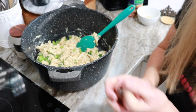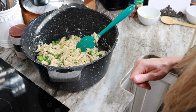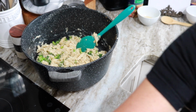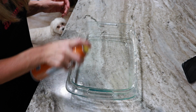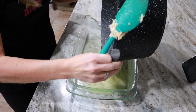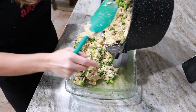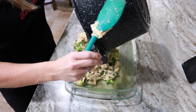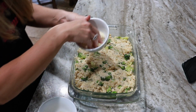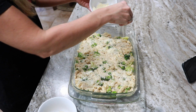Now we are going to turn around here to the casserole dish, and we're going to put it in the casserole dish, and we're going to top with the rest of the Parmesan cheese and the breadcrumbs. Then it's going in the oven. So I'm just going to spray the casserole dish with some of this butter spray. Maybe it won't stick. And we're just going to pour the whole thing in. This pot's heavy, y'all, with the stuff in it. Try to even that out as well as possible. And then we're just going to top with the rest of the Parmesan cheese and the breadcrumbs.